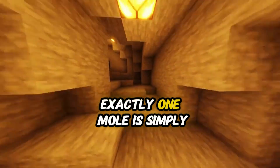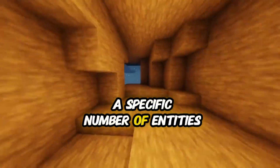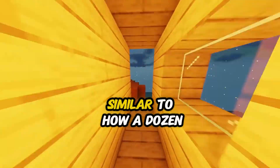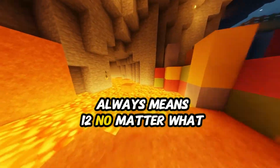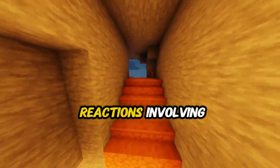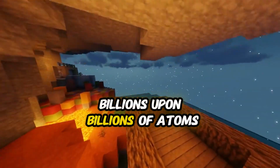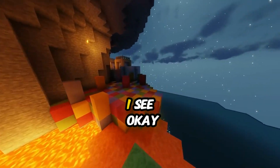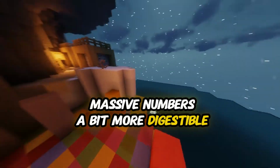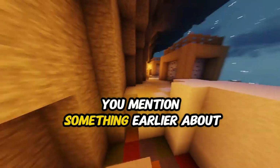Exactly. One mole is simply a specific number of entities, like atoms, molecules, or ions. Similar to how a dozen always means 12, no matter what you're counting. Okay. This becomes incredibly useful when we're dealing with reactions involving billions upon billions of atoms and molecules. I see. Okay. So the mole concept makes those massive numbers a bit more digestible. It does.